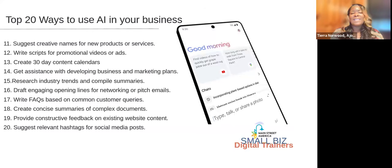You're also able to create concise summaries of complex documents. I love that we can add an attachment. So if I have a 200-page PDF that I need to review so that I can send over a proposal, then I can, of course, look at it, but I can also upload it to Gemini and say, give me a very detailed summary of what this client needs based on this PDF that's attached, and then highlight the key points that I need to address. It saves a lot of time.